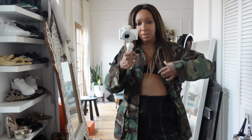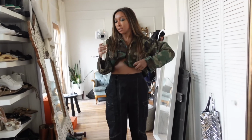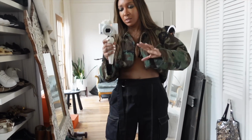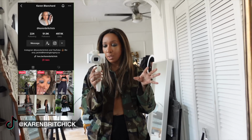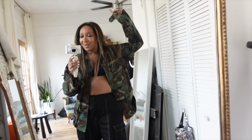I also got this cargo jacket. I'm thinking about cutting it, this kind of vibe, right? So nice and cropped, like something like that. So I'm probably going to DIY, so watch this space. I'll keep the arms nice and long. Probably going to show on TikTok first before I get a chance to post it on YouTube, because YouTube only posts once a week, TikTok I post every day. But yeah, so that's this.